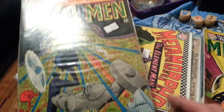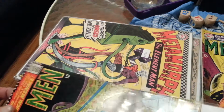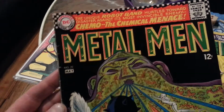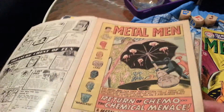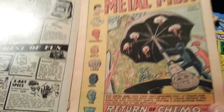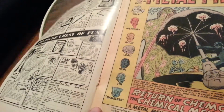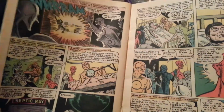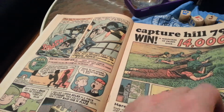Metal Men. This one I did happen to read. This one is, let's take it out of the cover here. This is Chemo, the Chemical Menace. They're against him. This is from the 60s, 1967. Here you see, this is Doc, Tina, Mercury, Gold, Lead, Iron, Tin, Nameless. They don't know what to name that metal. Very interesting.